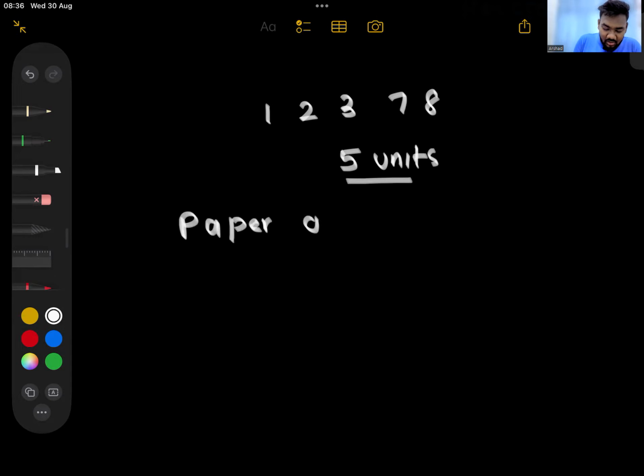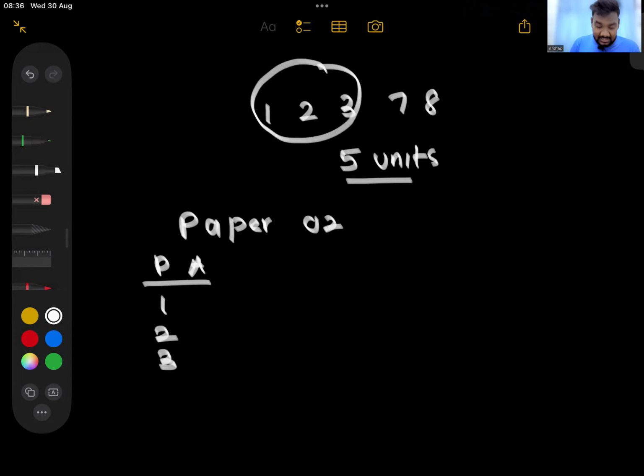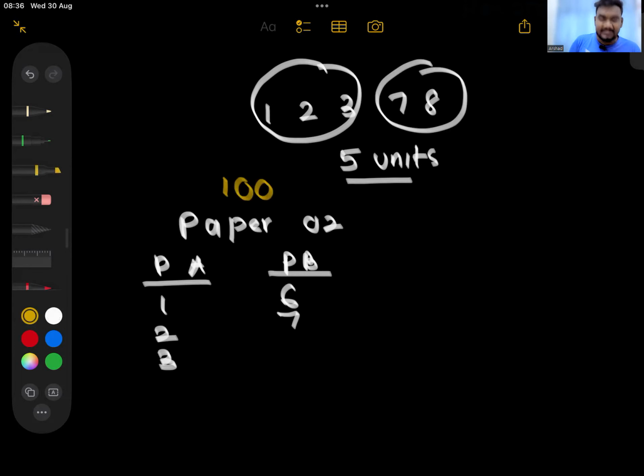In paper 2, part A, you can do questions 1, 2, 3, which are from units 1, 2, 3. In part B, you can do questions 6 and 7, which are from units 7 and 8. So you can do the entire paper 2 from these 5 units. The entire paper 2 means 100 marks.